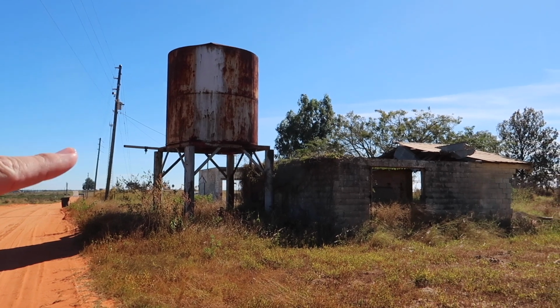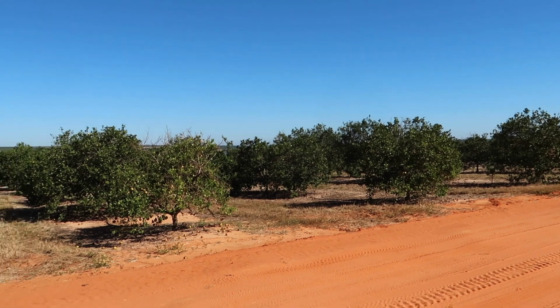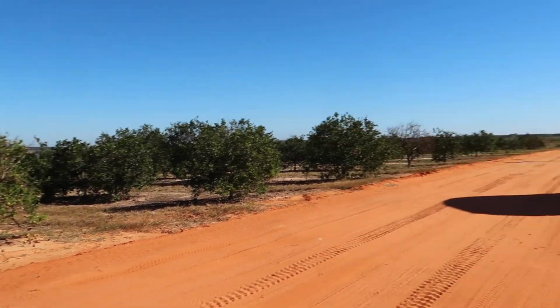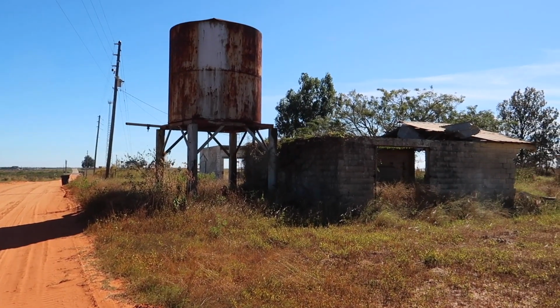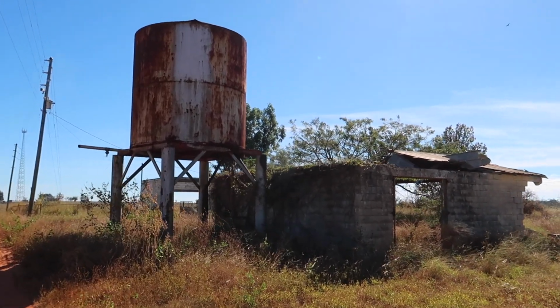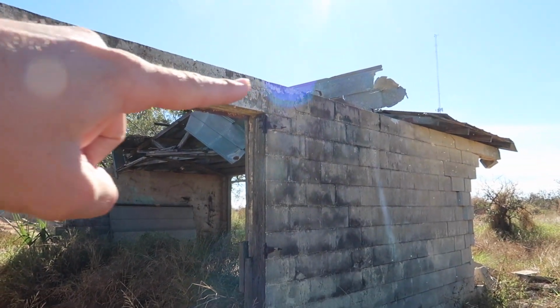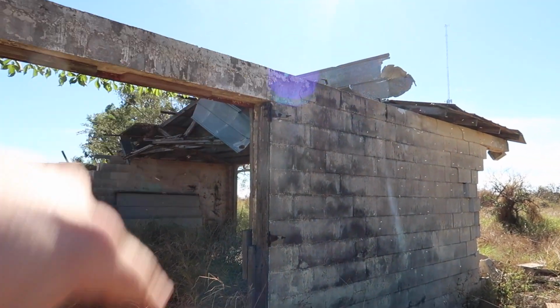Check out this water tower. There's also like a hawk flying right here. We're among the orange groves. This is real Florida, folks. Look at this, just sitting out here in the middle of nowhere. And inside this structure here that's seen better days, you can hear the tin moving in the wind there.